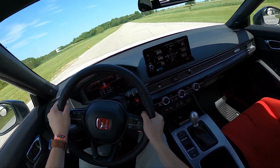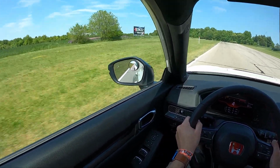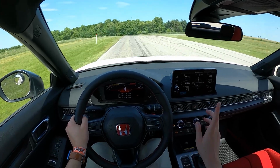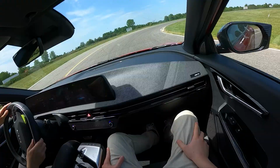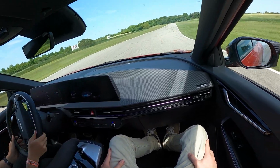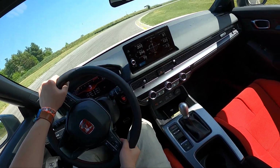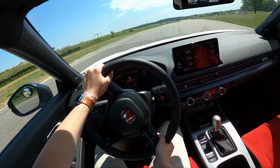I can understand why the Topher and Tedward both bought one of these. Wow. If you're a track enthusiast, I mean, this is the hot hatch for you, seriously.